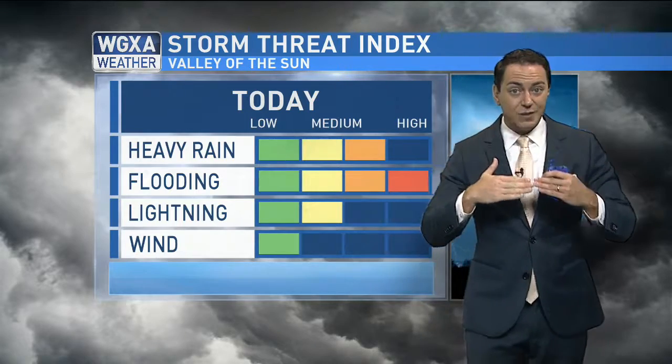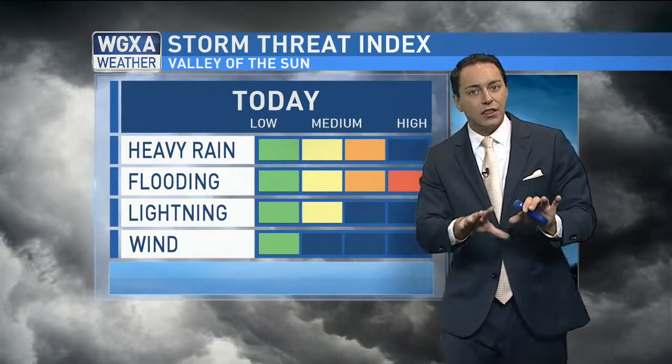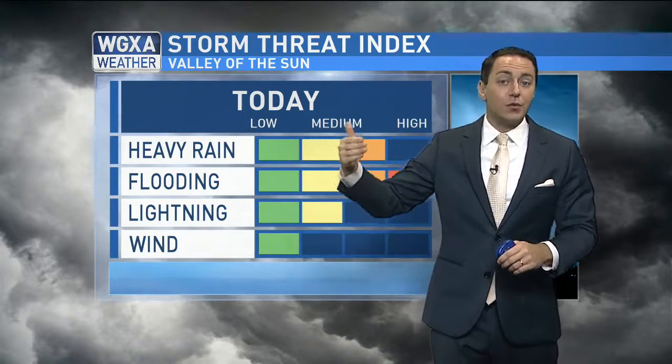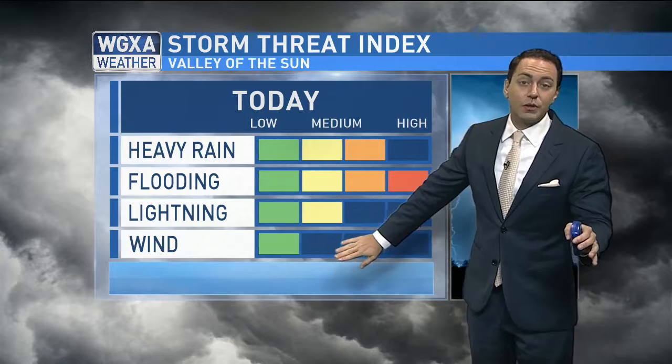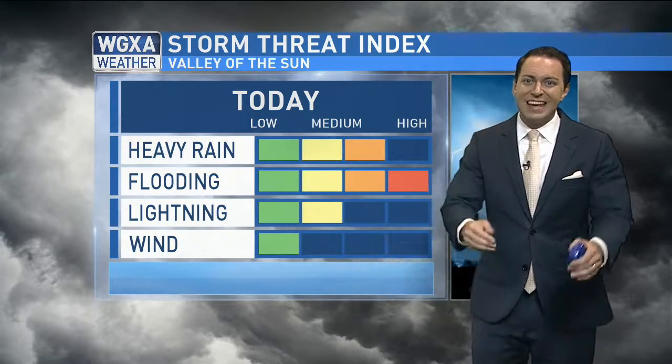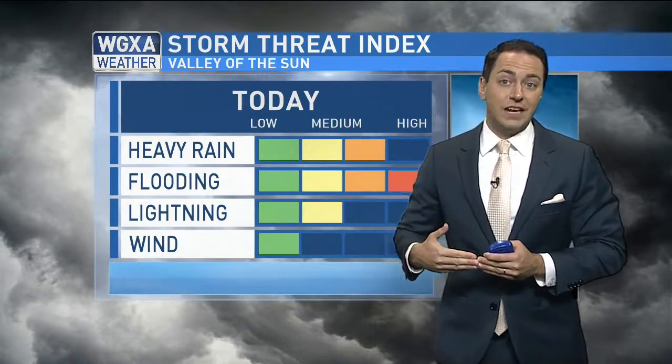The heavy rain threat is beginning to come down. Yesterday it was at a 4. For this morning it's going to be at a 3, and that's slowly going to be dropping for the valley throughout the next few days. Now, lightning was there with some of those stronger thunderstorms. Same thing with the wind. That's going to be much more likely closer towards Tucson as opposed to a spot like Phoenix for this morning.